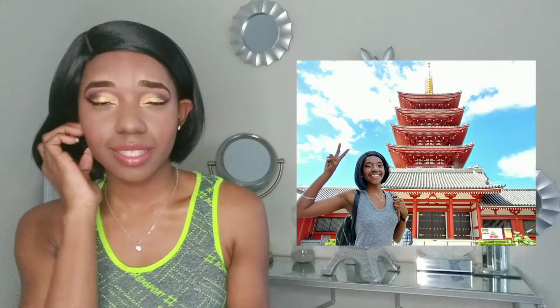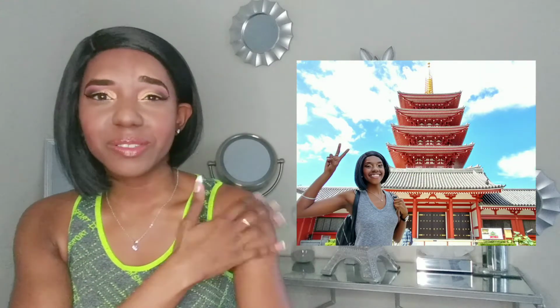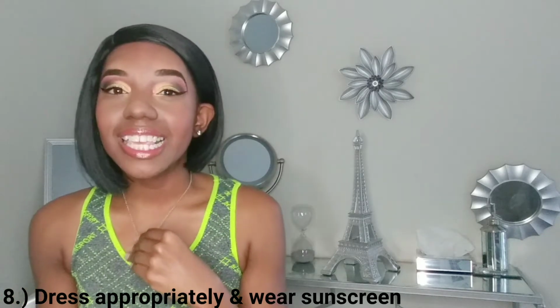It's quite hot in Japan. We went in September, which is supposedly fall time, but it was still very hot. We spent a day at the temples and the shrines in Asakusa, and believe it or not, I actually got a little tan from being out there in the sun, and I was starting to sweat. So just dress appropriately, have plenty of water on hand, double check the weather before you go, and try to find shaded areas when possible.